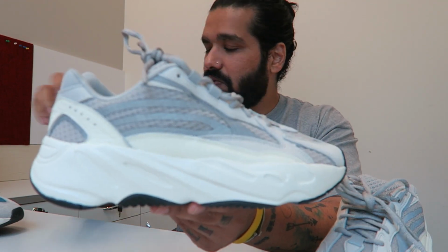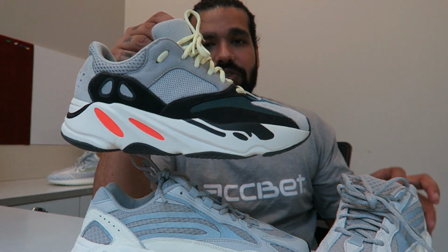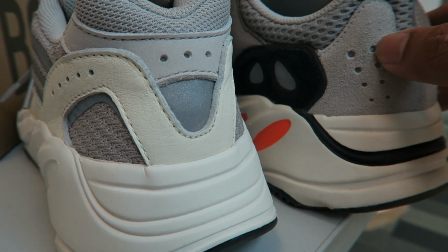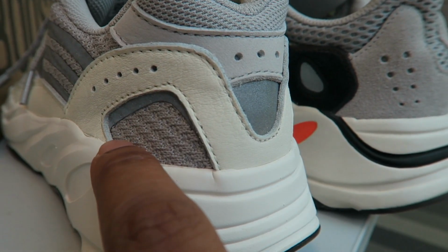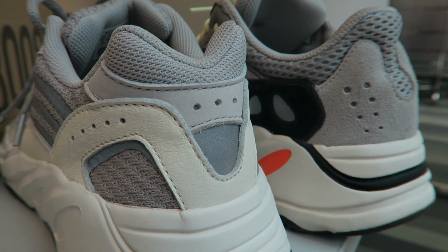So that's about it. I went up half a size on the V2s, which is ideally what you should do. On the Wave Runners, I went true to size, which is why I wear them without the insole. So these perforations right here have reflective hits on the inside, carries over. This one on the V2 over here and here. In addition, you have this band, this triangle that also reflects.